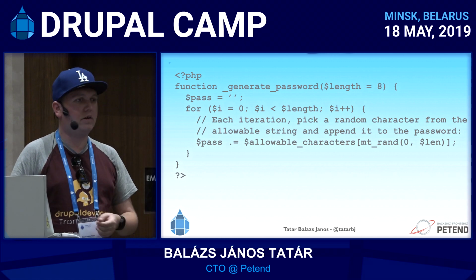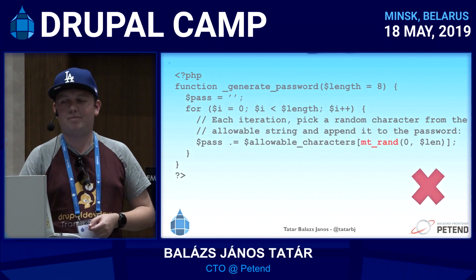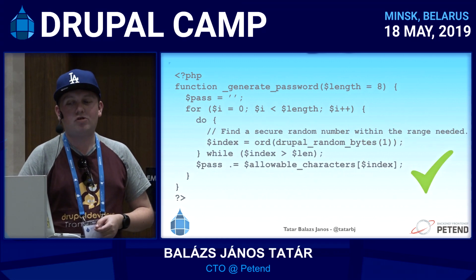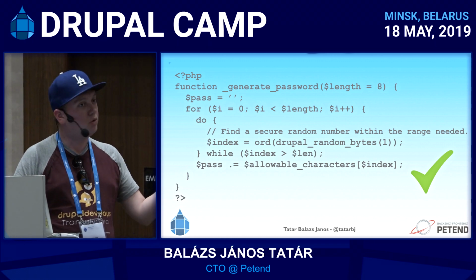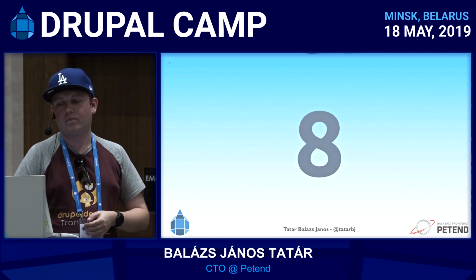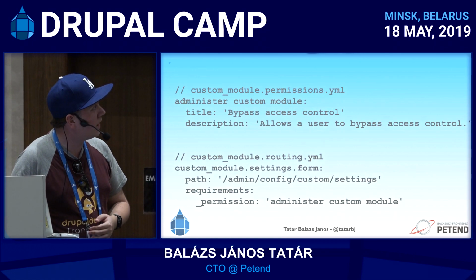But there is the mt_rand. It randomizes, isn't it? It's not safe. Exactly. So it should be used if we are already in Drupal random bytes, because it always asks the CPU. 8. You were really fast. Okay, the next.